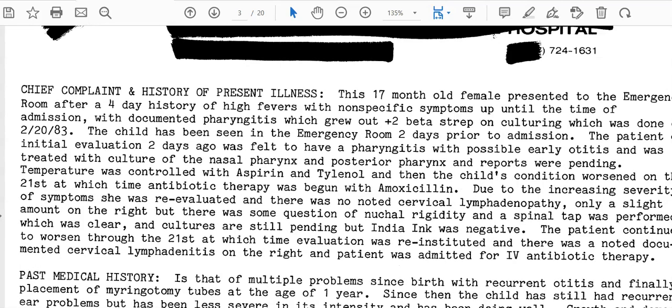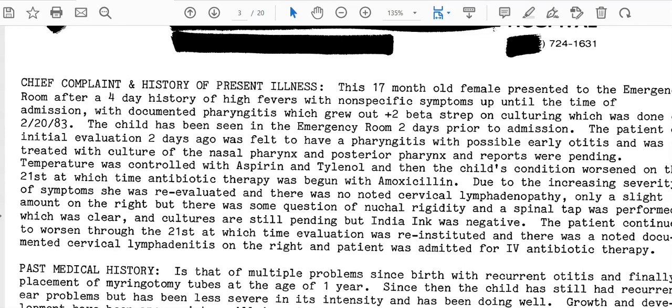So now let's look at the next report. Chief complaint and HPI. Our 17-month-old female presented to the ER after a 4-day history of high fevers with non-specific symptoms up until the time of admission, with documented pharyngitis, which grew out beta strep, positive for beta strep, on culturing, which was done on 2/20. The child has been seen in the ER for 2 days prior to admission.